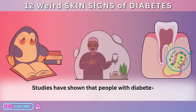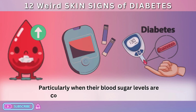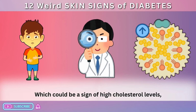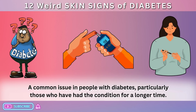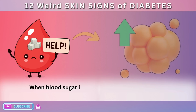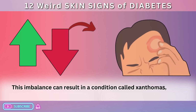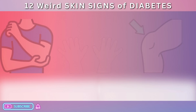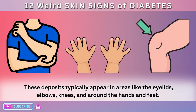Studies have shown that people with diabetes are at a higher risk of developing fungal infections, particularly when their blood sugar levels are consistently high. And then there's yellowish skin, which could be a sign of high cholesterol levels, a common issue in people with diabetes, particularly those who have had the condition for a longer time. When blood sugar is poorly controlled, it often leads to an increase in cholesterol and triglyceride levels. This imbalance can result in a condition called xanthomas, where fatty deposits form under the skin, giving it a yellowish appearance. These deposits typically appear in areas like the eyelids, elbows, knees, and around the hands and feet.